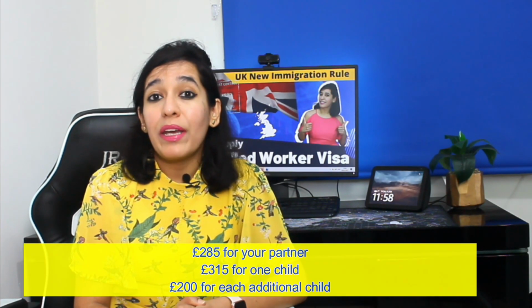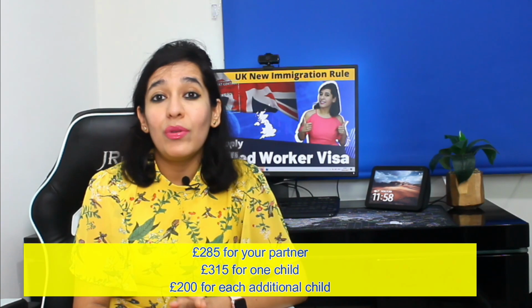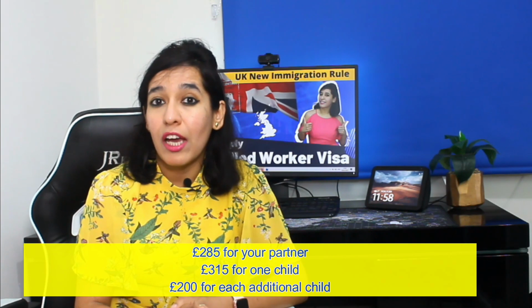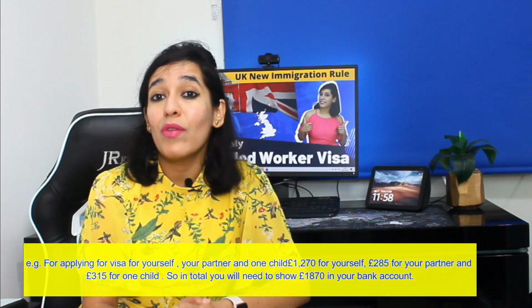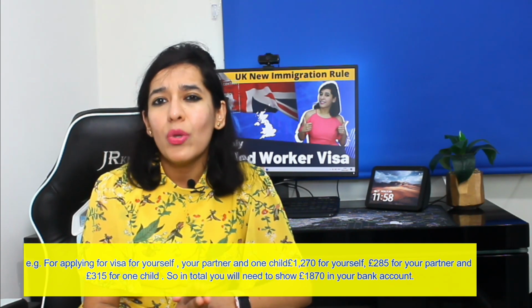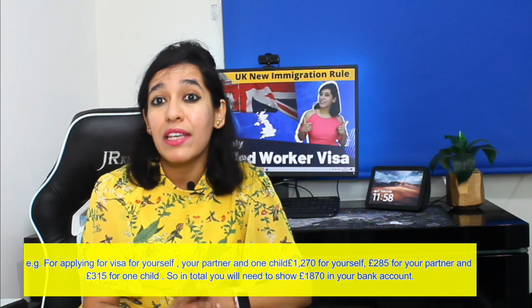And if you're applying for a dependent visa for your partner or your child, you will also have to show money in your bank account for them. For your partner, you need £285, and for one child you will need £315 and £200 for each additional child. Let's take an example where you are applying for a visa for yourself, your partner and one child. You will need £1,270 for yourself, £285 for your partner and £315 for one child. So in total you need to show £1,870 in your bank account. You don't need to pay this amount, but just show it in your bank account.